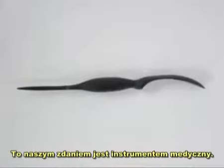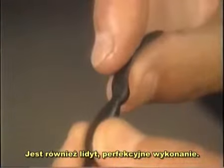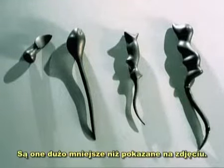This, we think, is a medical instrument. It is also lyddite, and it's a perfect form. Another one, and these are other ones, they are very much smaller than shown on this photo.